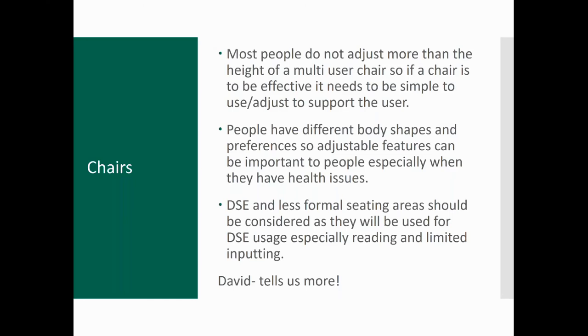Let's also not forget that we may have some less formal seating areas that can be used. I mean, particularly if you're reading on your laptop or you're using communication tools, maybe sitting in soft seating would be appropriate. But I come back and say, is it appropriate for inputting?